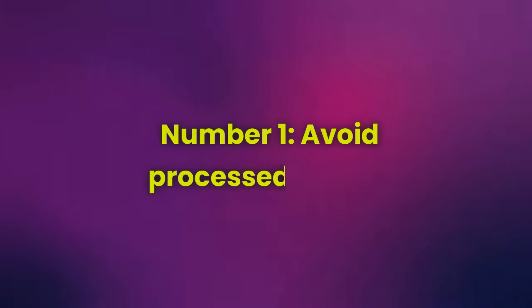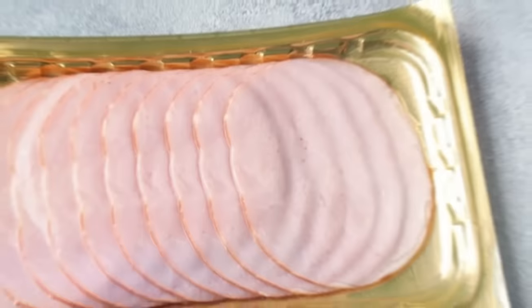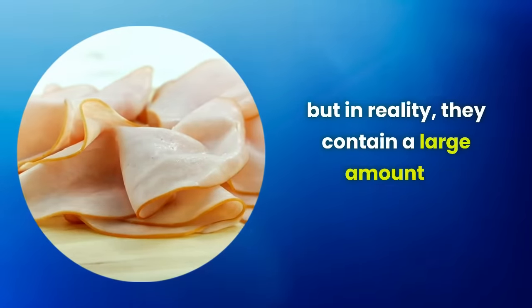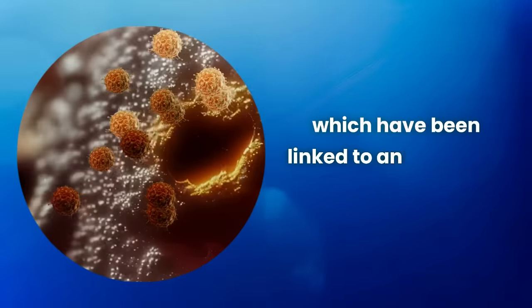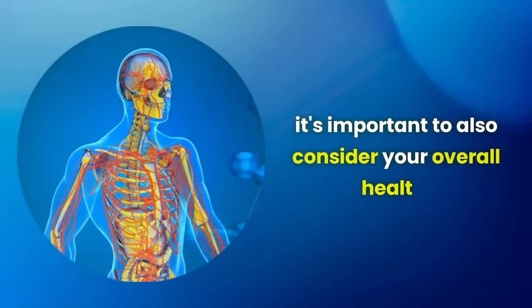Number 1, avoid processed meats. Salami, sausage, hot dogs, Parma ham, and turkey breast are foods many consider healthy, but in reality they contain a large amount of preservatives, including nitrates and nitrites, which have been linked to an increased risk of cancer. Therefore, in addition to the issue of liver fat, it's important to also consider your overall health.